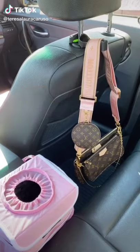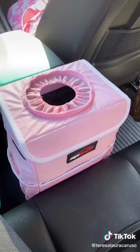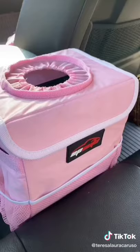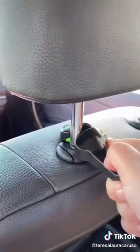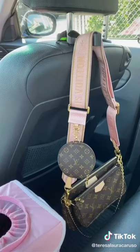Car must-haves from Amazon. This pink trash can can be clipped around your center console so you can easily throw away any garbage that you might make while you're driving. The material inside is really easy to clean, so it's fine for liquid spills too. I also love this clip that you can attach directly to the back of your seat. It's great for holding your purse or shopping bags you want to be able to easily grab. Like for part 2.